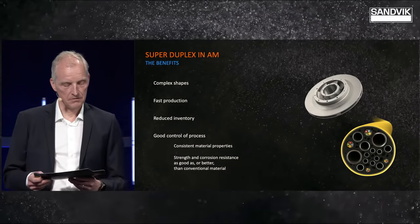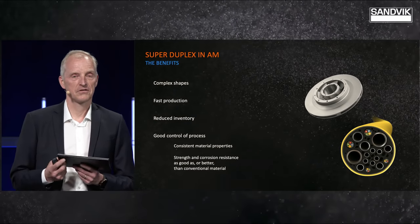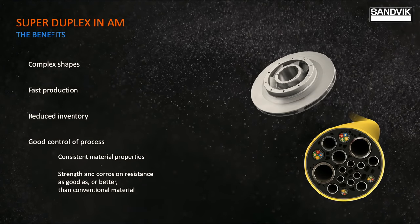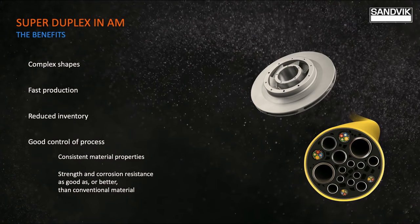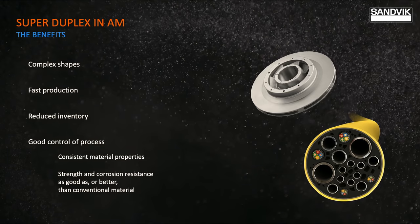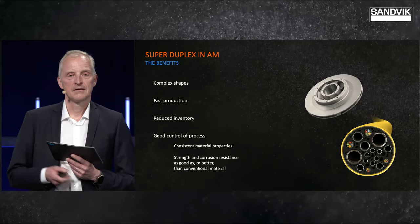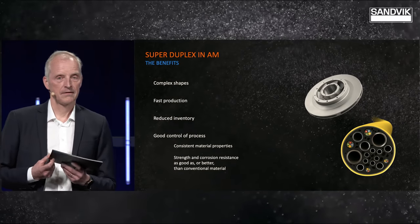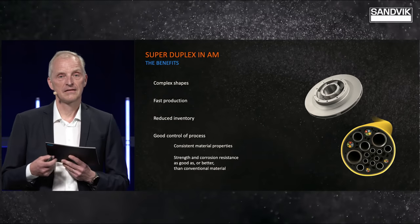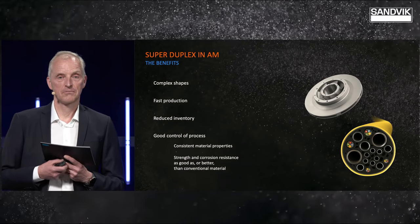Then when it comes to additive manufacturing, there are many advantages. You can produce complex shapes, you can have fast production, you can have delivery in a very short time, you can reduce your inventory, and you can have a very flexible way of production. So at Sandvik, we have been optimizing Osprey 2507 for additive manufacturing, reaching as good or better properties compared to conventionally produced super duplex.